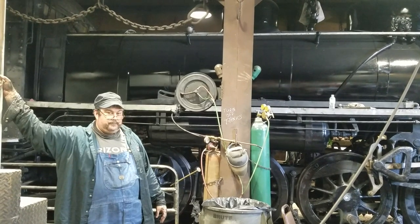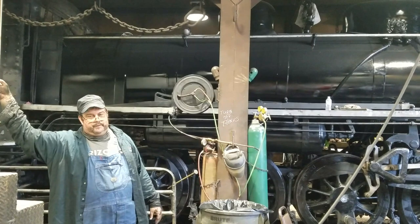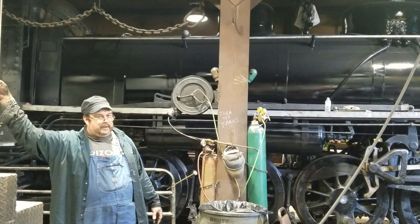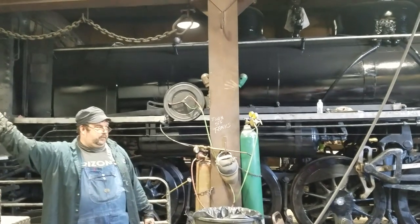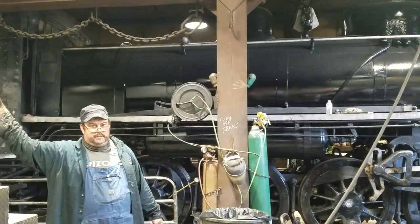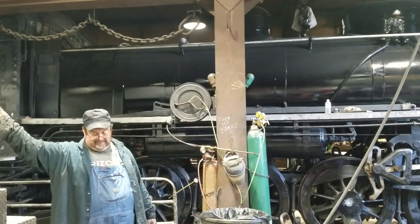I never knew they had names. About every one of them has a nickname. Here, the nicknames are more prominent than the numbers. So for years when I got here, they'd ask which one's running, I'd say 192, and they'd ask which one's that?